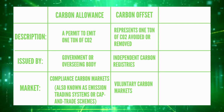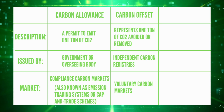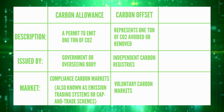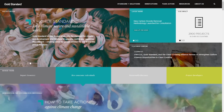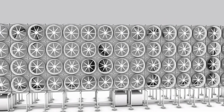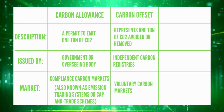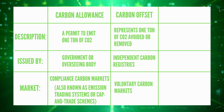By contrast, carbon offsets, also known as carbon credits, are used in the voluntary carbon markets, VCMs for short. Carbon offsets are created by carbon reduction projects registered with independent carbon registries like Verra or Gold Standard. Some examples of these types of projects would be carbon capture and storage facilities, or projects protecting forests to avoid the threat of deforestation.